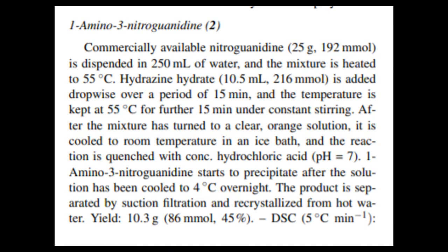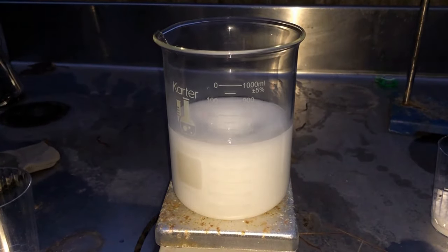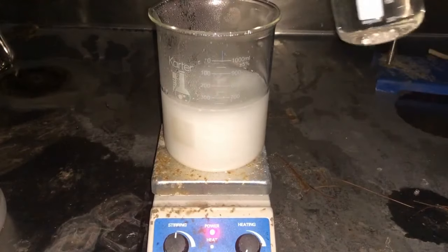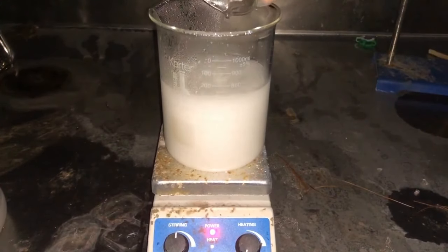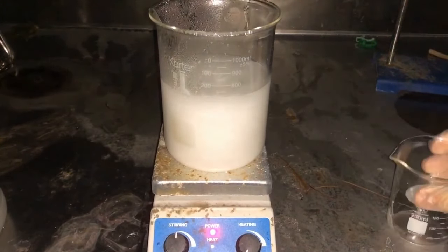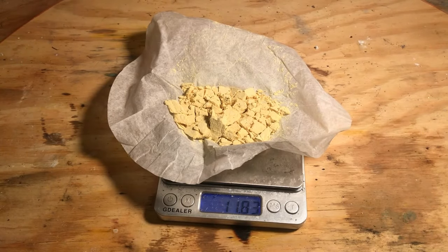This reaction is stated to only yield about 50% amino nitroguanidine based off of starting nitroguanidine. However, in my best trials of the synthesis, I only reach about 40%. Looking back on the trial that I recorded for the synthesis, I recall that I added the hydrazine solution way too quickly into the solution of nitroguanidine, and that likely contributed to my yield being very low at only 20%. Nonetheless, we have a yield, although it's pretty poor and frankly a little bit disappointing.